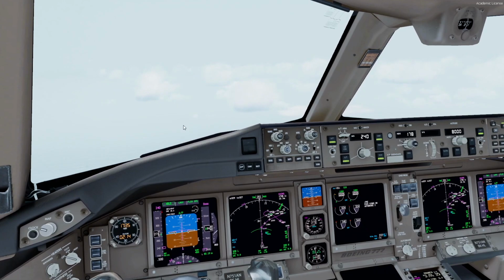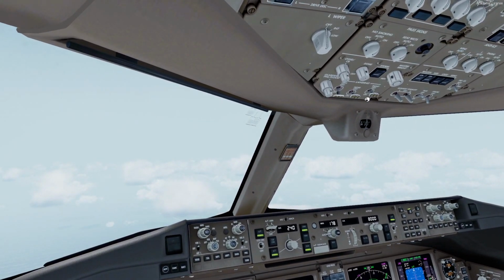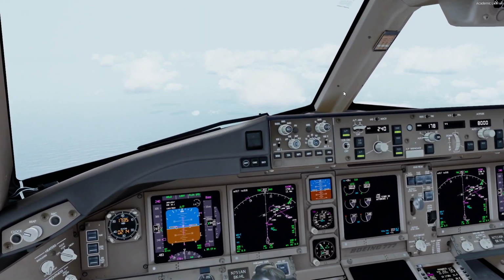Should have started to slow down a bit earlier than that, but now the aircraft is prioritizing the speed, and that's good, so we don't descend too far below 10,000. At the same time, we can put on the landing lights, of course. Right.